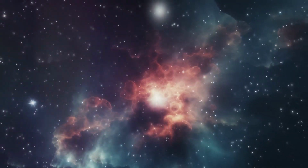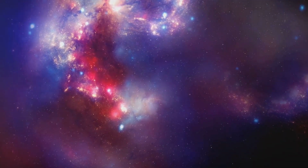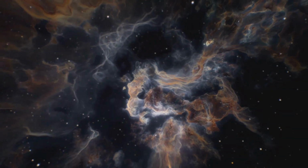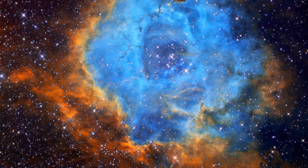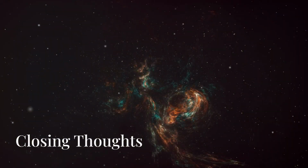Even after they fade, planetary nebulae leave a legacy. The gas and elements they release mix into interstellar space, where they can become part of new stars, planets, and maybe even life. It's all part of a beautiful cosmic cycle of death and rebirth.